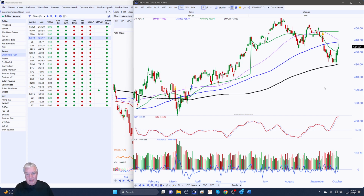Inflation has been persistent, so the Fed has kept their foot on the brake, and they are promising higher for longer. So anyone that is looking for a Fed rate cut anytime soon, they're going to be disappointed. And we've seen that reflected in the bond market. The US 10-year is making a new 52-week high, at least it was last week. So interest rates have been moving higher.